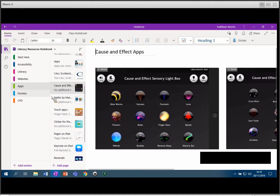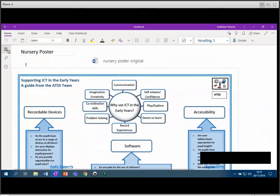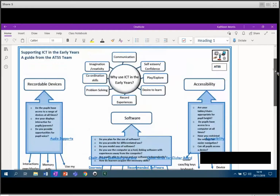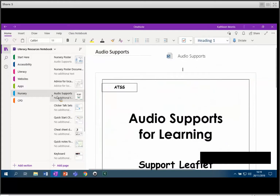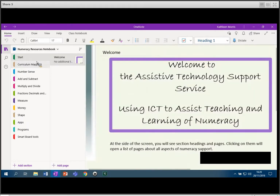Again, I'll move on to the nursery, I'm aware of time. We made posters for the nursery. I will make that one so you can see it in full screen with hyperlinks as well. And then we have recordable devices, etc. as well, and pages and pages. We're also putting our CPD in there as well, so that the resources that we do when we're going out and training can be accessed directly. Again, trying to get more and more people to use the notebooks. I'll move on to the numeracy one as I'm aware of time.